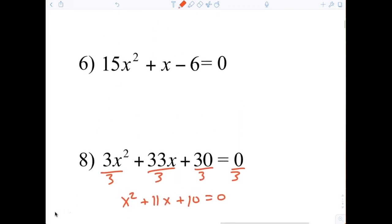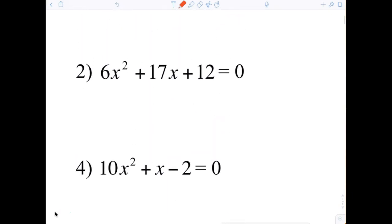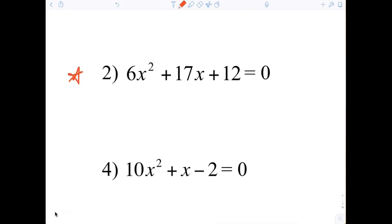6 is kind of pretty easy factoring, but you got to split it up. 4 is kind of easy. 2 is kind of hard. Lots of possibilities on number 2.